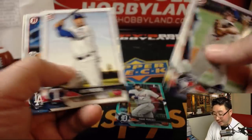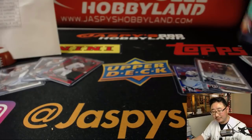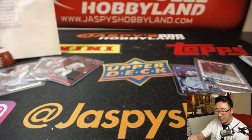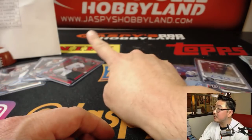This has been a pretty great break, a pretty great case. It's Bowman Baseball, pretty hot. This is Pick Your Team number 2, Bowman Baseball from JaspysHobbyland.com.